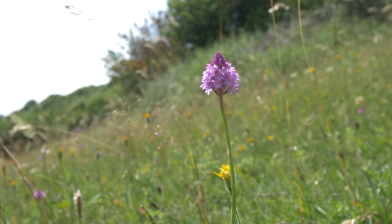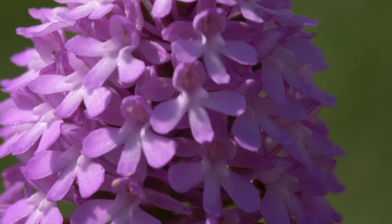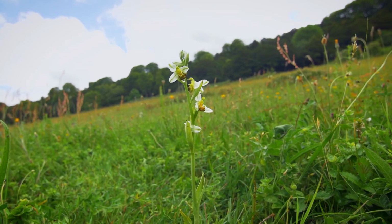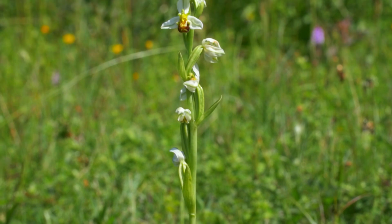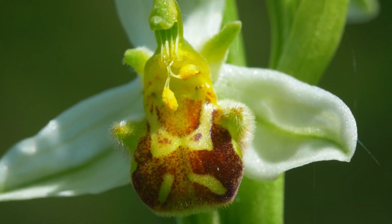June arrives and the orchids burst into flower. 30 of Britain's wild orchids are found here, including the pyramidal orchid and the bee orchid. Its petals perfectly mimic the bees that pollinate them. But in Britain, bee orchids self-pollinate, and the deception is no longer used here.